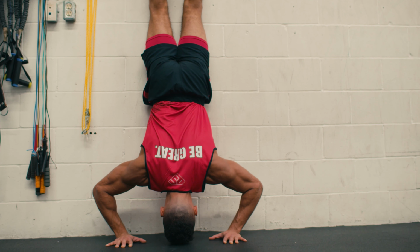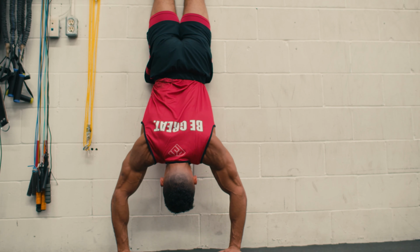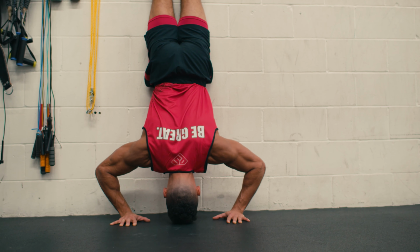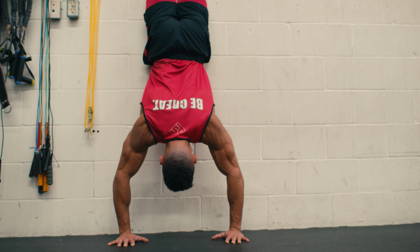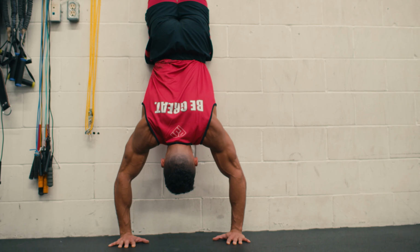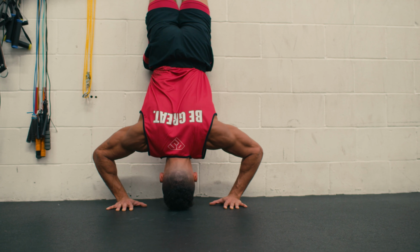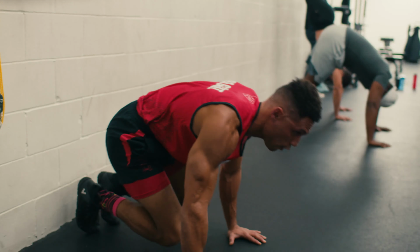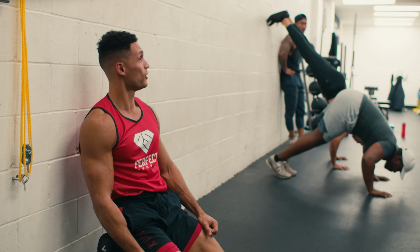Now make sure to keep your feet against the wall for balance and support. Keep pushing through the shoulders to keep your arms straight, while also making sure your hands are shoulder width apart, all while engaging your core muscles. That's the abs, hips, glutes, and thighs.